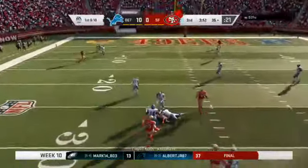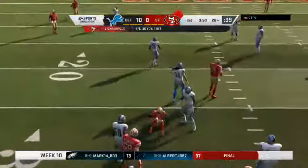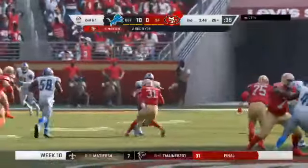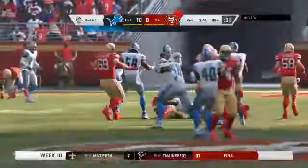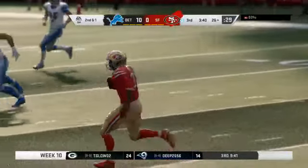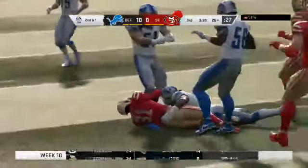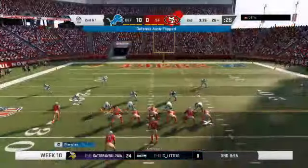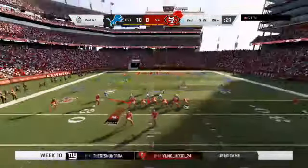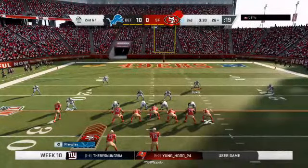And he's going to find his man out of the backfield. That's complete. And he's going to get a solid gain of 9 before being brought down. Second and right at a yard. Brings up second and 1 at the 26-yard line. That last catch short of the marker by just a yard leaves him with a very manageable second and 1.